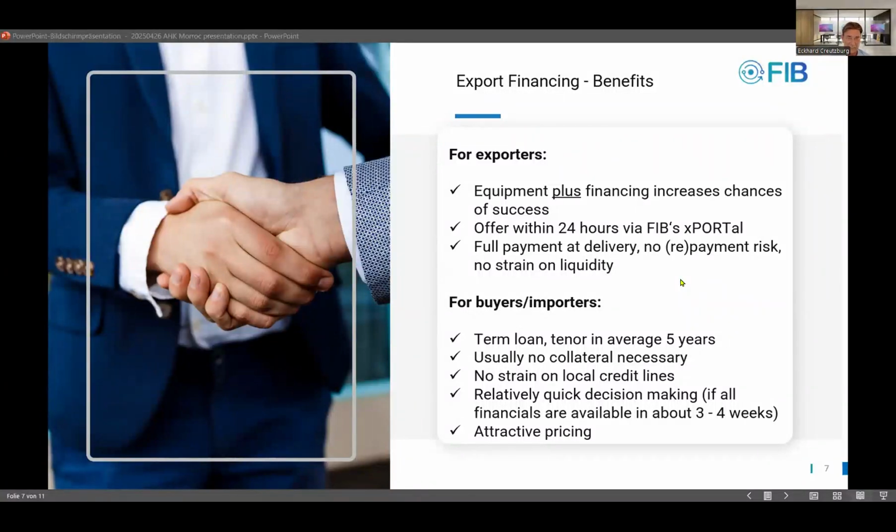The lowest interest rate in the world is not always the only criterion to take a decision on how to finance a piece of equipment. Maintaining local liquidity, keeping your local credit lines unburdened and things like that also may be a particularly important factor in decision making.